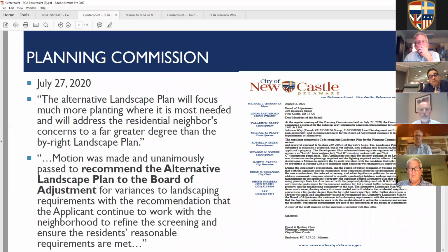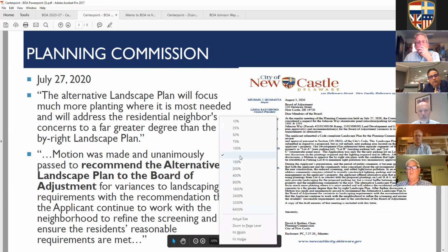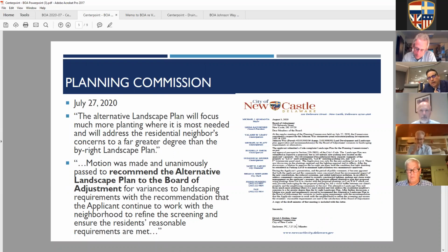As I had mentioned, the Planning Commission back in July did support the alternative plan and encouraged us to keep working with the community to better develop that. And we have, and as you heard earlier, you're going to almost certainly hear from some of those folks this evening. Mr. Berksham actually made reference to the fact that some of the planting types and the plants that would grow faster are being discussed with our neighbors. In addition, I will share there are additional plantings that we've promised.